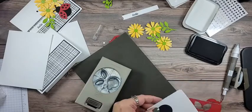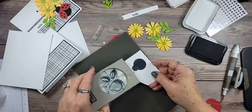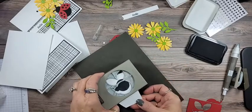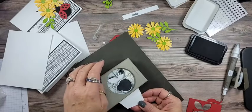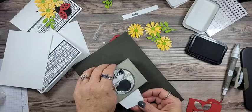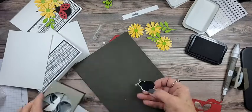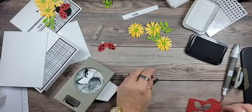Oh, it's this edge. Stick that in there like that. Make sure we're in the spot. And go for it. It's not perfect, but nothing on this card is at this point.